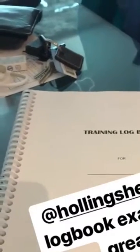When I go up to the gym in probably about an hour and a half to train chest, I will give you a look at my session from Tuesday, in which I set a few PBs, and the way I lay out my logbook. Guys, I'll give you a quick example of a logbook.